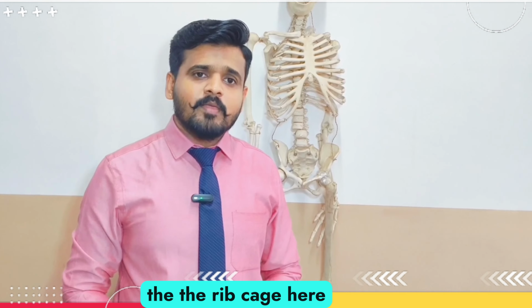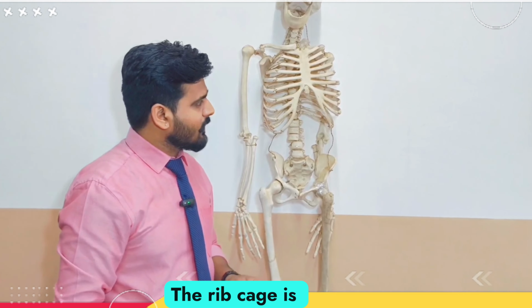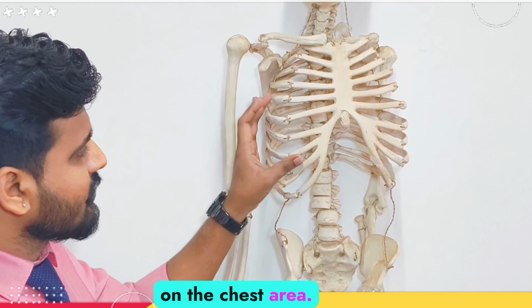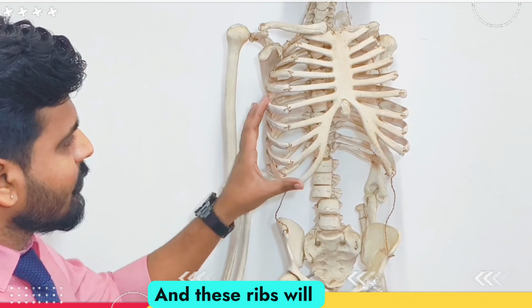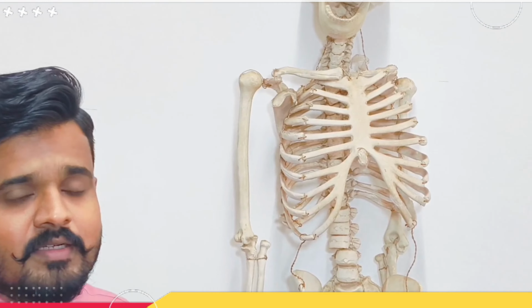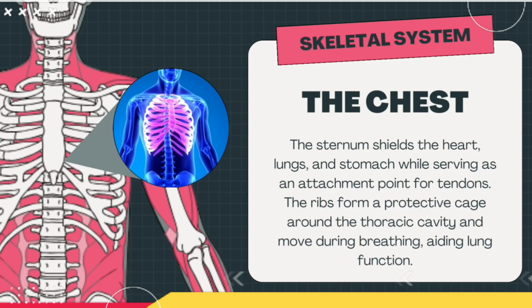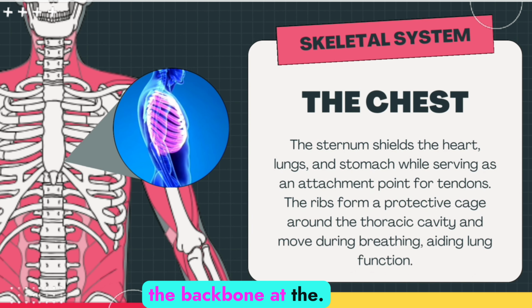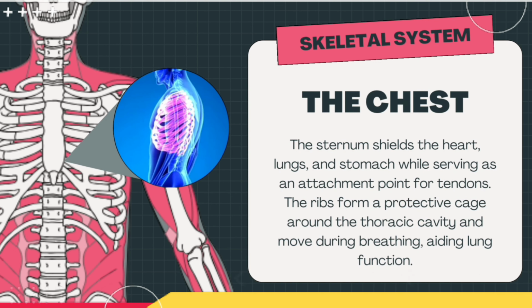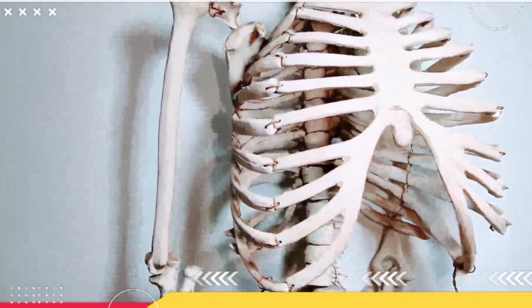Now I move on to the ribcage. The ribcage is made up of 12 pairs of curved bones, and they are present in the chest area. These ribs look like a cage, that's why we call it a rib cage. This rib cage protects our internal organs such as the heart and lungs. Ribs are joined to the backbone at the back and to the breastbone, also called the sternum, at the front. The last two pairs of ribs are joined only to the backbone, so they are called floating ribs.